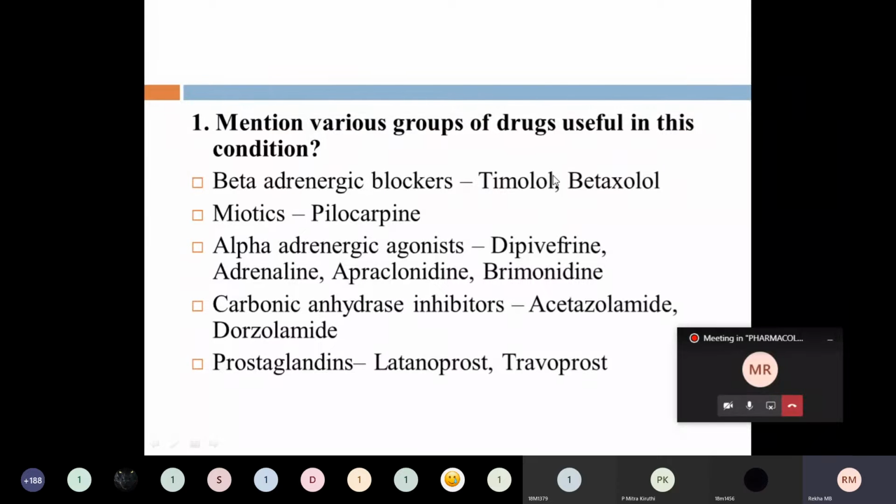Before going into the drugs, I'll briefly tell you about glaucoma. As you know, the normal intraocular pressure is less than 21 millimeter mercury. Whenever there is an increase in the intraocular pressure to more than 21 millimeter mercury, there is damage to the optic nerve. Together you call this glaucoma. There are different types: open angle glaucoma and closed angle glaucoma. In open angle glaucoma, the iridocorneal angle is normal. Here there is gradual degeneration of the trabecular meshwork. As a result, the trabecular outflow of the aqueous humor is diminished, and gradually the intraocular pressure increases.